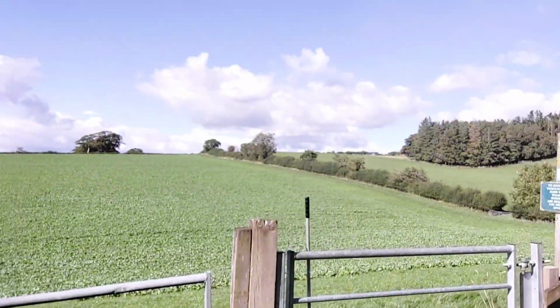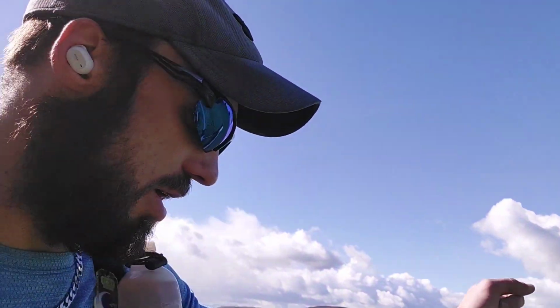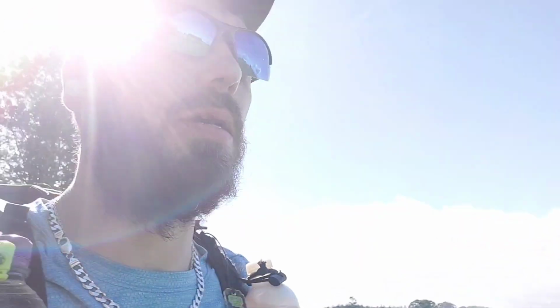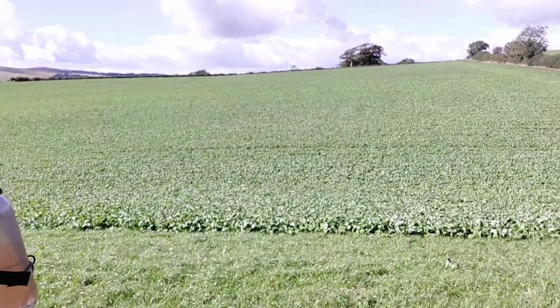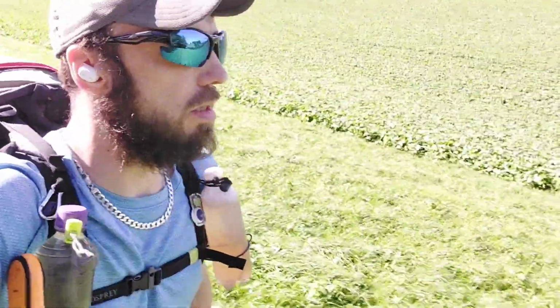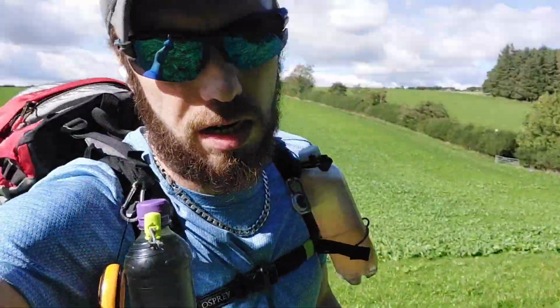Right, so now we turn off this road up here through this way. Squeaky gate. And I believe we go around here and up there. I wonder what vegetables it is growing in this field. I'm not actually too sure. But yeah, there's cows and sheep in that field over there.